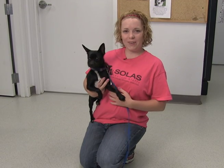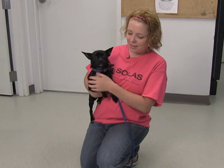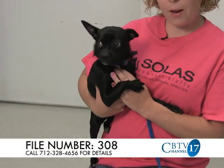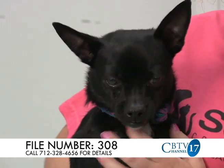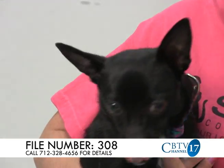This little boy here is Cody. Cody is about 1.5 years old. He is a Terrier Chihuahua mix, we think. He's a very hyper little boy. He was surrendered here because he was just a little bit too much energy for the person that had him. If you are interested in adopting Mr. Cody, his file number is 308.